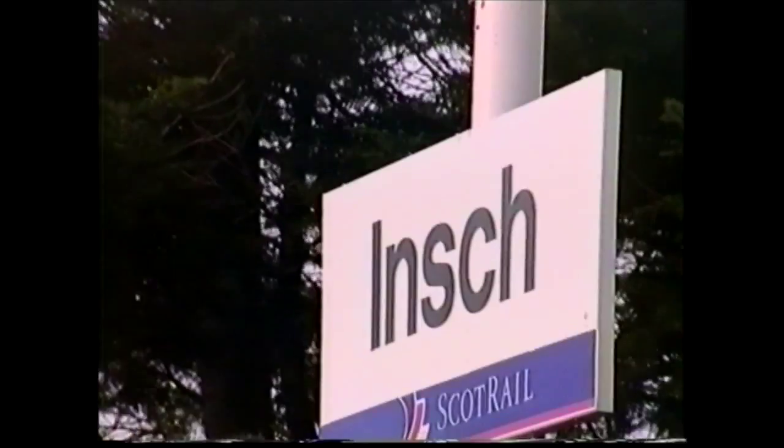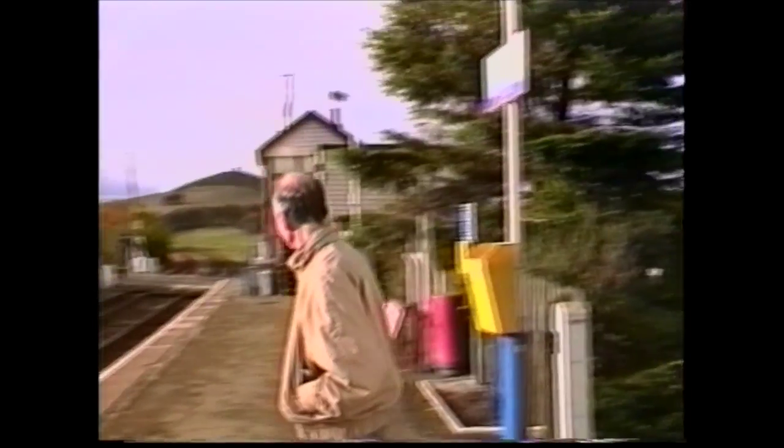It wasn't all carriage hunting though, and time was taken out to explore some of the railway stations.